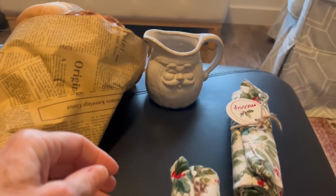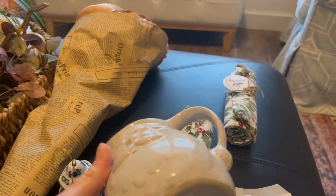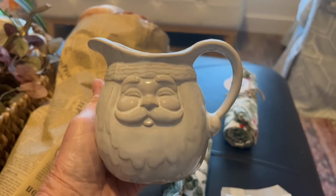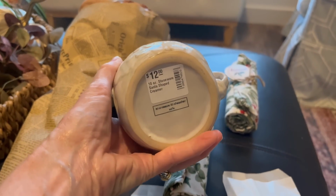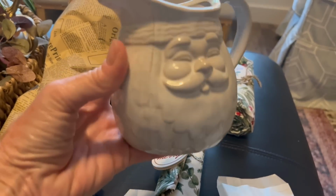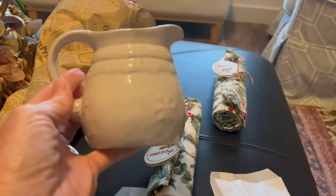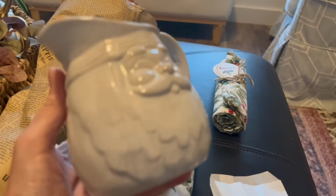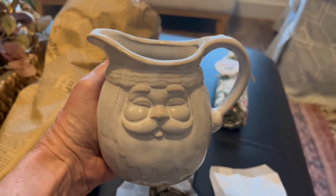And then I ended up getting this really cute Santa creamer. Isn't he precious? I think he was $12. And he's just this beautiful kind of white stoneware. Here's the back of him with his snowflakes. And he has such a cute little face. I love him. I think he'll be cute.